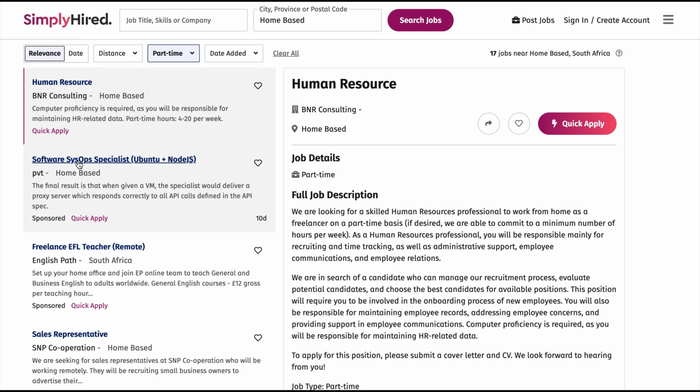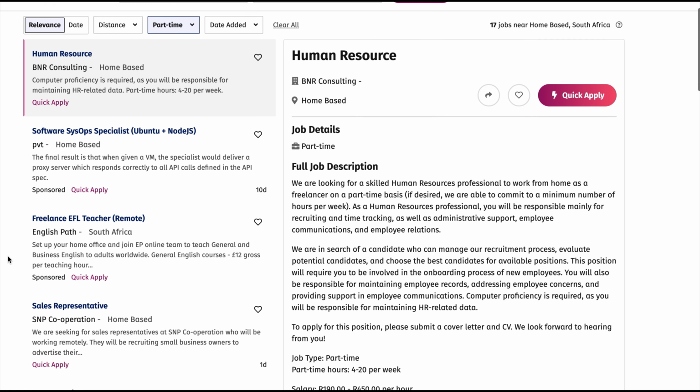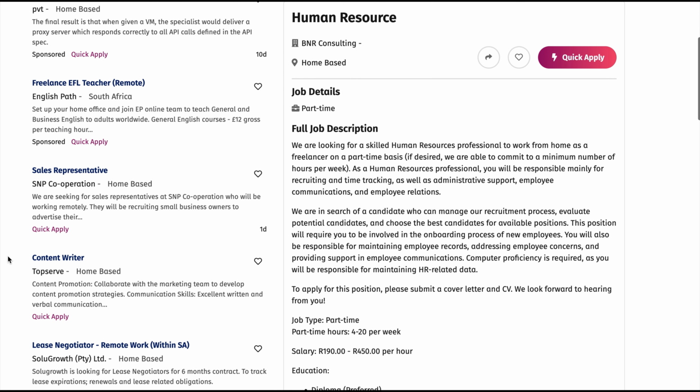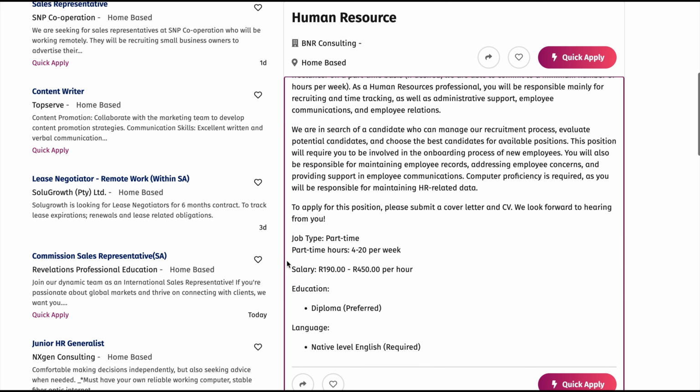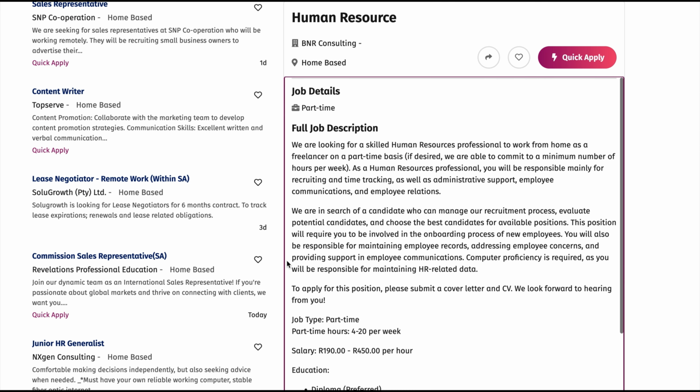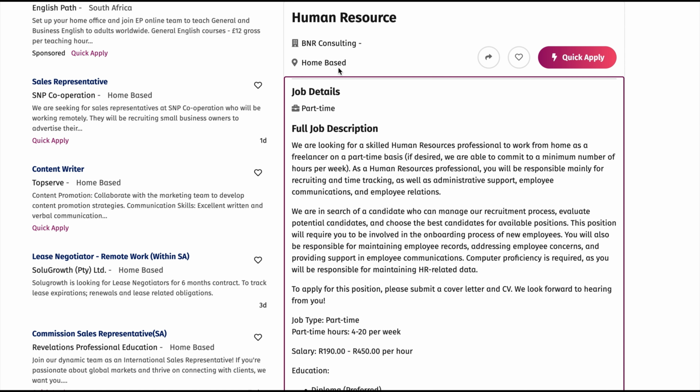They have a software sysops specialist job that is also part-time. They have a freelance EFL teacher remote, which basically means you're going to be an English teacher working remotely, something similar to platforms like italki or Cambly, etc. They have sales representatives, content writers, list negotiator. Guys, the list is literally endless. So I feel like if you're somebody who is looking for a part-time job, this is definitely the platform that you can come on. We're going to read a bit more about this human resource job that they have on a home-based basis.